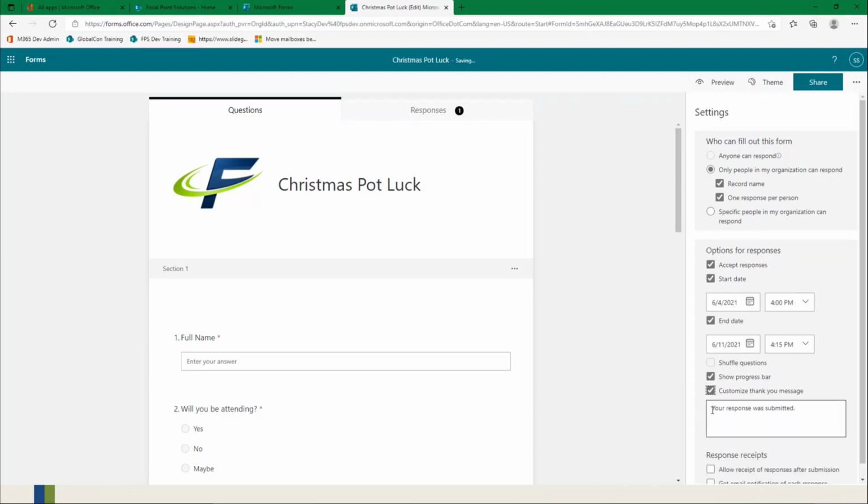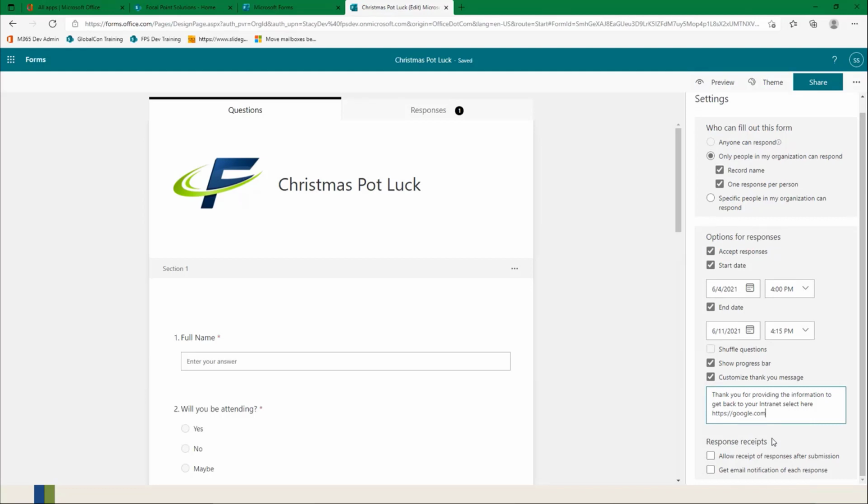Notice the default said your response was submitted. You can put thank you for providing the information. Select here, and then you can put your website so they have an easy way to redirect back to the website. We'll just put google.com. So you can provide, hey, where do you want to go from here? Like if you want them to go someplace else to see the results.